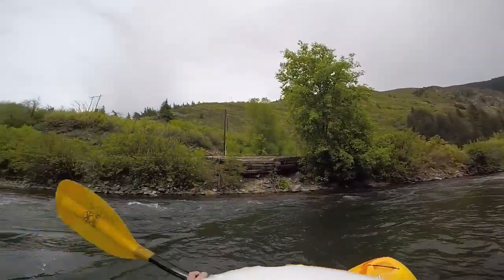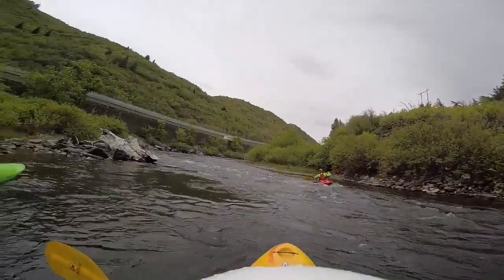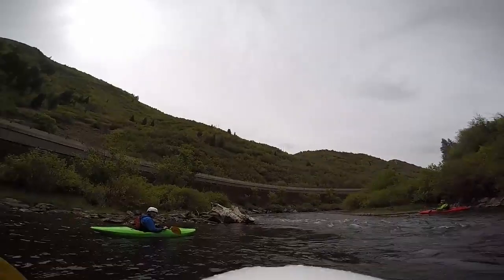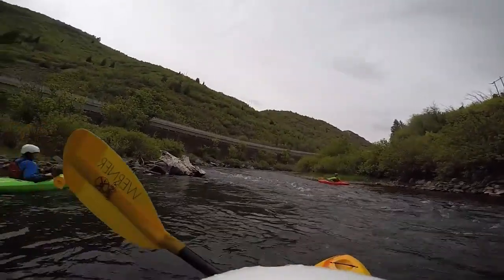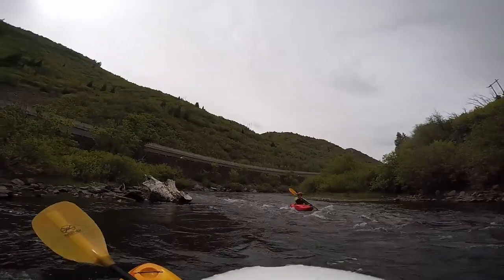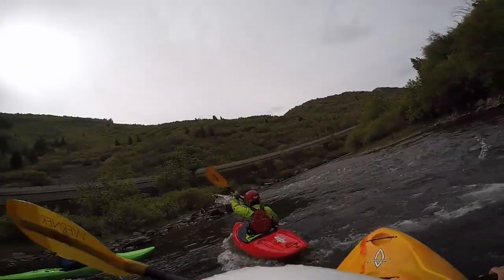Yeah, the peel out. Either one. I definitely want you to S-turn coming back. I would say let's ferry, S-turn, and then we'll finish by peeling out over here. Good, drive into the eddy, drive into the eddy. Now turn. Good.